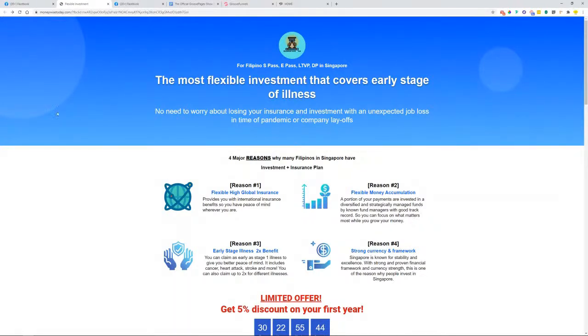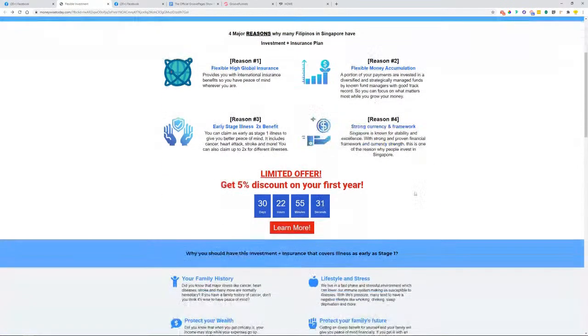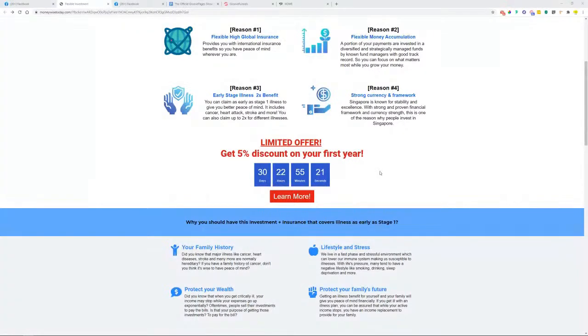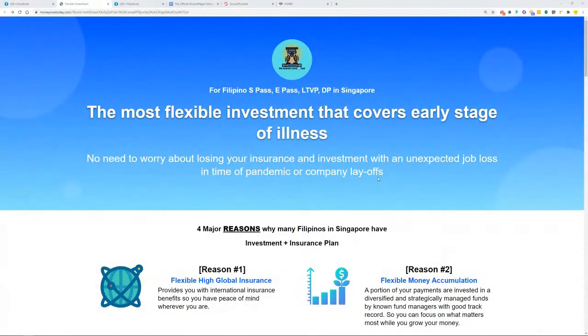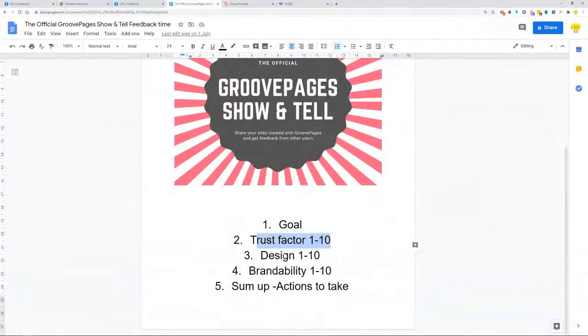4 because of the design, I love this image in the background. I love the custom made icons, but it is not clear what you want us to do and what you are actually selling. So that would need to be more clear. And then Rob says the text is way too small. This could be maybe because my screen is a bit bigger. Maybe it is better now, but yes. So I wouldn't rank it higher than 4.